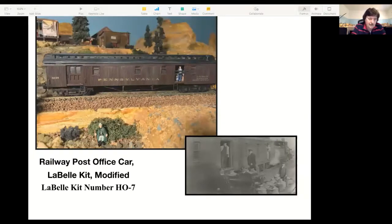As I mentioned, you have to have a passenger car or a baggage car, or in this case, an RPO. And you saw in the archival photos that they were loading those fish cans into an RPO, which I've reproduced down there in the bottom. It was a terrible photograph, forgive me, and that's about as best I can get it for you.